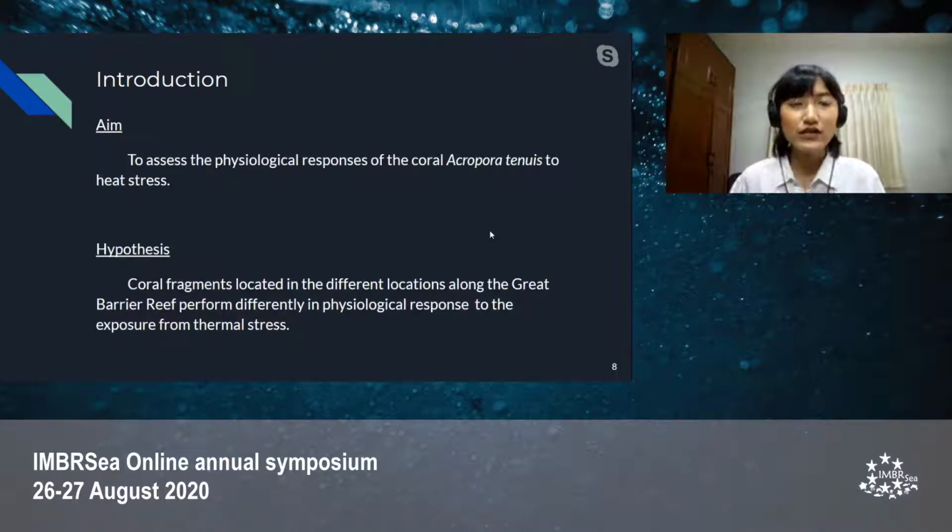So, the aim of this study is to assess the physiological responses of the coral Acropora tenuis to heat stress. And the hypothesis of this study is that coral fragments located in different locations along the Great Barrier Reef will perform differently in the physiological response to the exposure of heat stress.